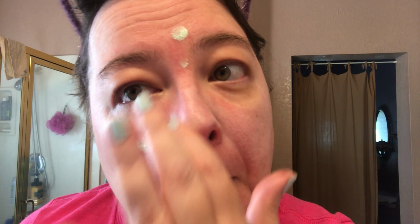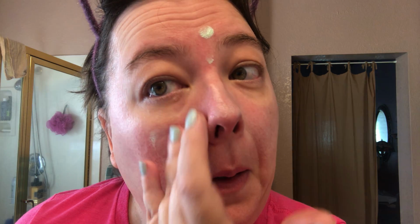I can rub my nose a bit because it's not going anywhere. There we go. You see the difference already? Just a dip more there, I think. And this. Just want it in that small area. I don't want it everywhere. Okay, yeah.